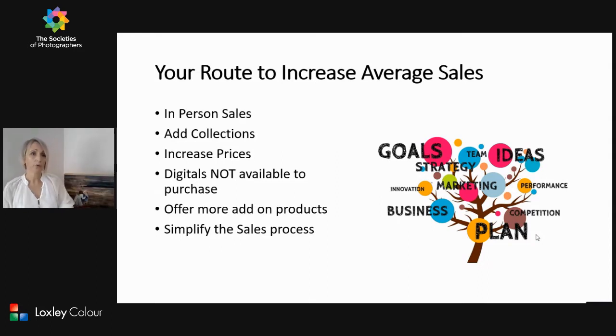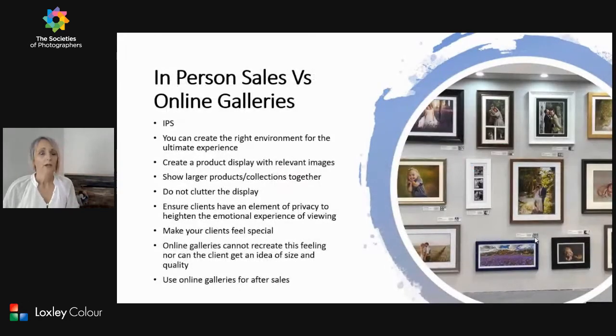So we're going to go through each of these individual 6 points today, and you could do one of these, you could do 2 of these, you could do all of them. If you do a little bit of all of them, then obviously you're going to reap the rewards at the end. So, in-person sales versus online galleries.